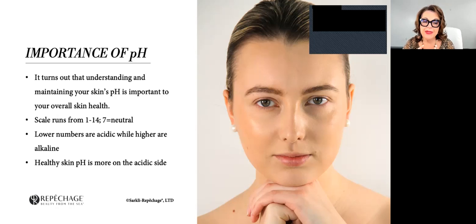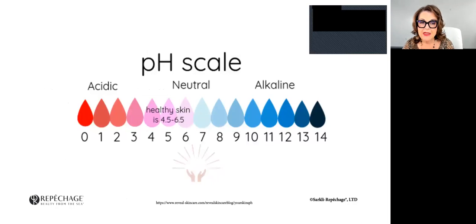And healthy skin pH needs to be on the more acidic side, okay? So if you look at the whole scale, where 7 is neutral and anything above 7 leads towards alkaline, healthy skin ranges anywhere from 4.5 to 6.5, okay? And then everything acidic is below 4.5. So again, do you need to use an acid that's like 2? No. Like, why don't we just take battery acid and pour it on the skin? You don't want to do that.